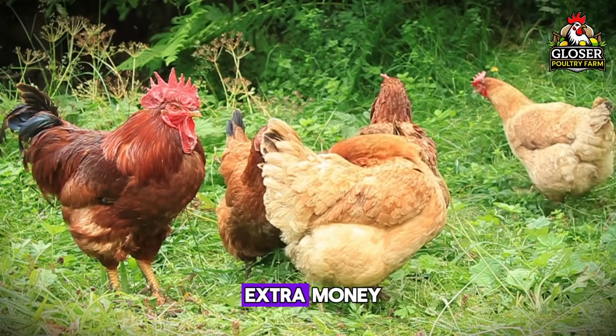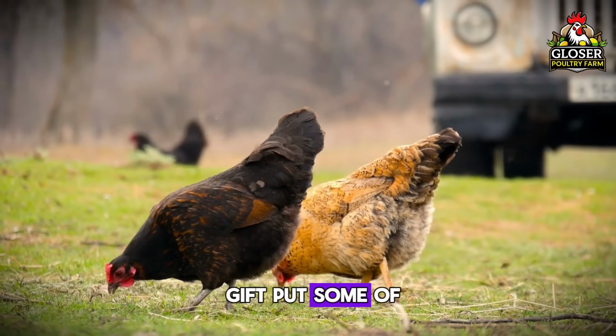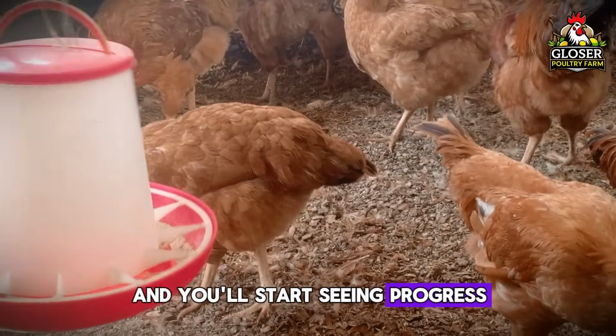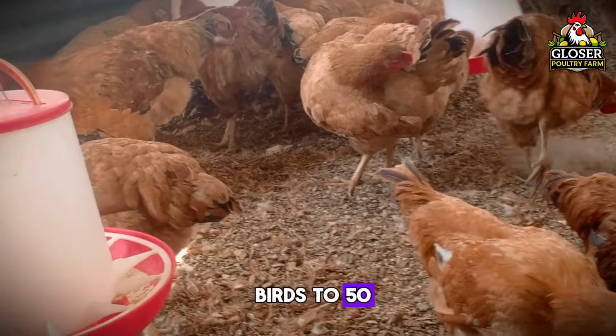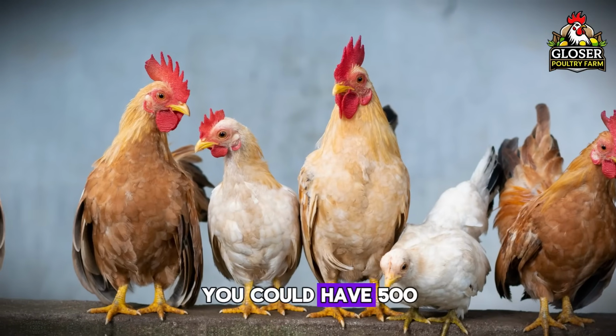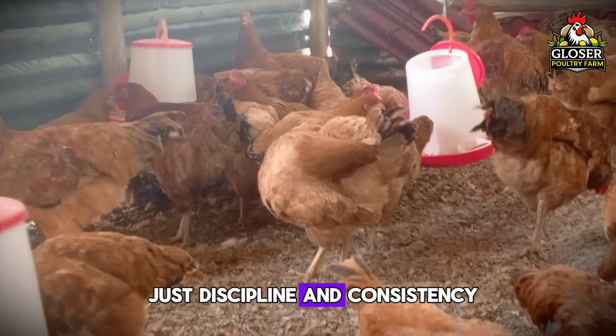Anytime you get some extra money, maybe from your job, a side gig, or even as a gift, put some of it into your farm. Keep doing this patiently and you'll start seeing progress. You'll move from 20 birds to 50, then from 50 to 100. And before you know it, you could have 500 birds or more. It's not magic, it's just discipline and consistency.